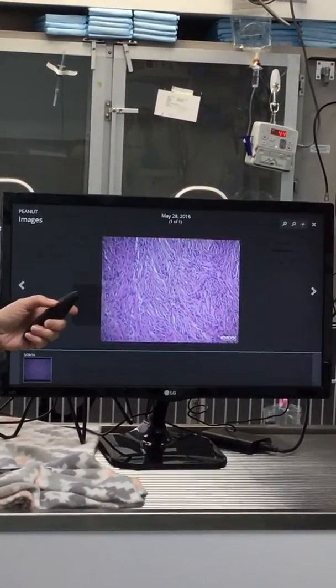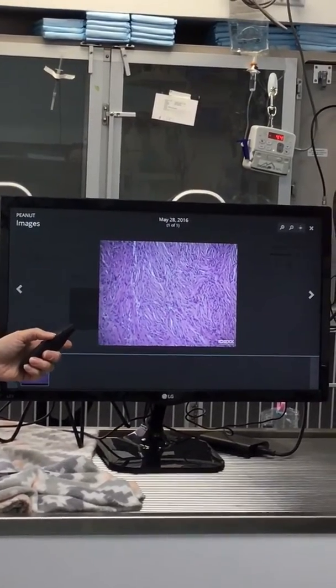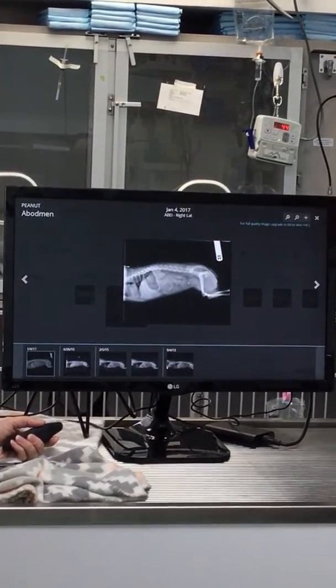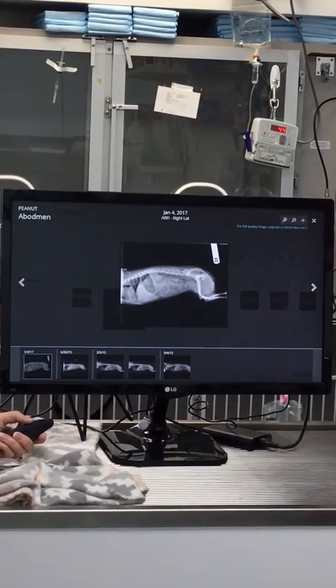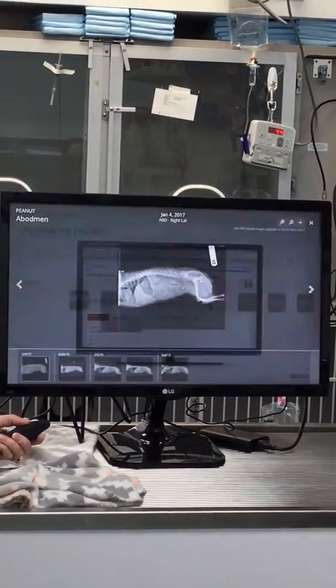Any of your pathology images go up there, so whenever you have those come back from your biopsies and such, you can see them. If you have our PAC system or utilize our web PACS, you'll see those images up there also. Again, anything diagnostic that Idexx helps you with will be up there.